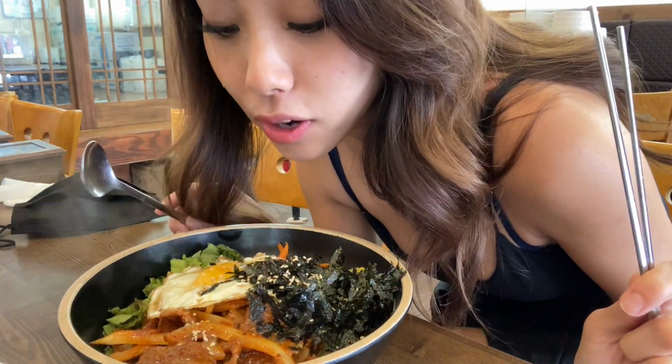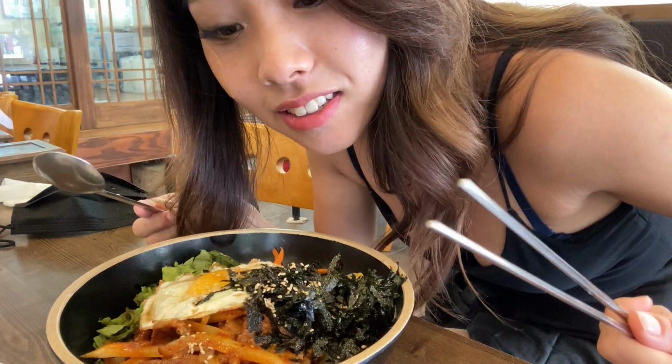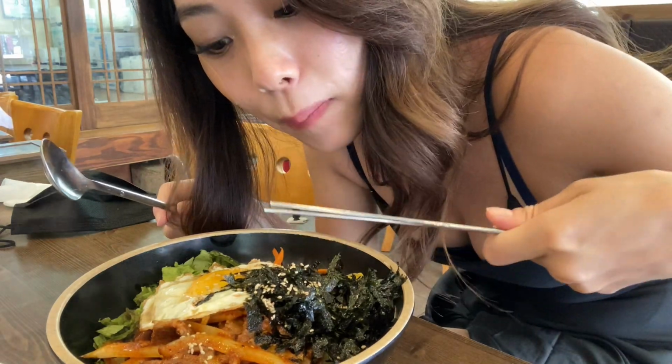Little Stacey tip here. A lot of people don't know when they come to Korea how to eat bibimbap. It looks all very pretty because it's so nicely presented, but you're actually supposed to mix the ingredients, like the toppings. It's called bibimbap because bibim means to stir and bap means rice. So it's like mixed rice, okay?